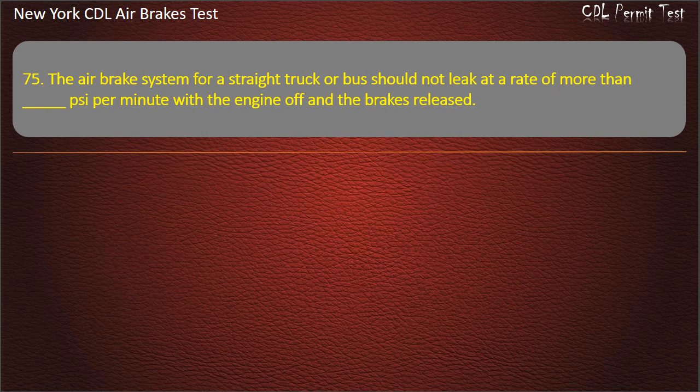Question 75. The air brake system for a straight truck or bus should not leak at a rate of more than blank PSI per minute with the engine off and the brakes released. 2, 3, 1. Answer: 2.